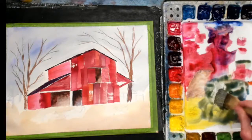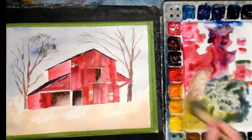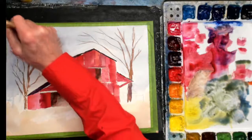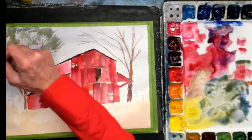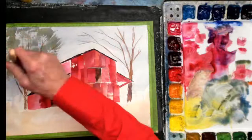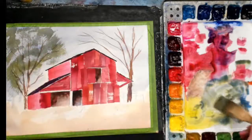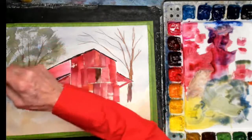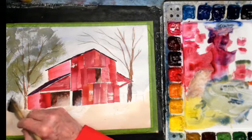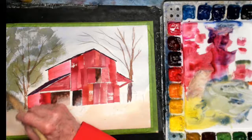Okay, so I'm going to take the brush, push it down, and I'm going to go in here and just put in the texture of the tree. So with this Hake brush, I can cover a lot of territory here, putting a lot of texture in here, a lot of color movement. And come right on down here, and I'll put a little bit of grass down here in the bottom. Put a little bit of grass down here next to the tree, in front of the tree, around the tree, along the edge of the barn. A little bit of texture here.